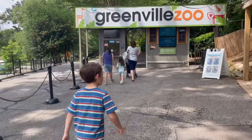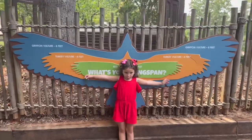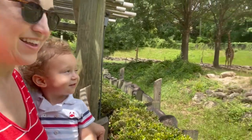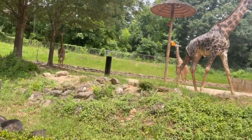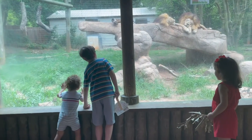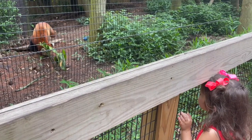Another fantastic downtown activity with the kids is the Greenville Zoo. This is kind of the perfect small zoo. It has lions and giraffes and alligators and flamingos, but you can really knock it out in a couple of hours. It is a little hilly, so be aware that you may have to push that stroller uphill.